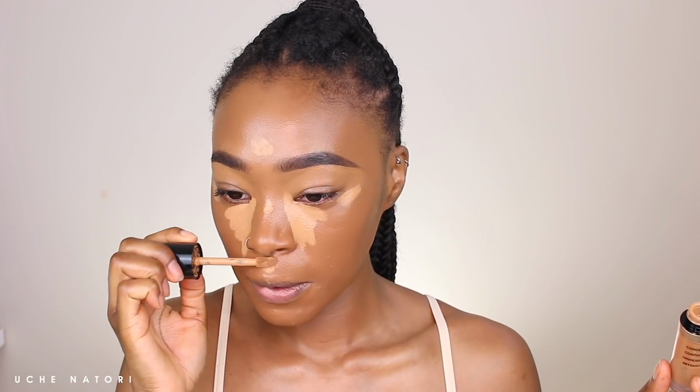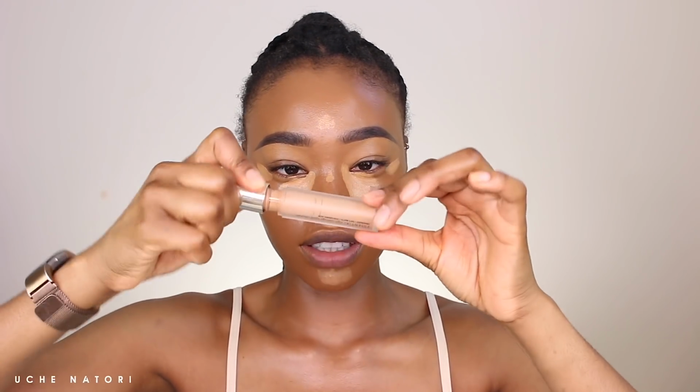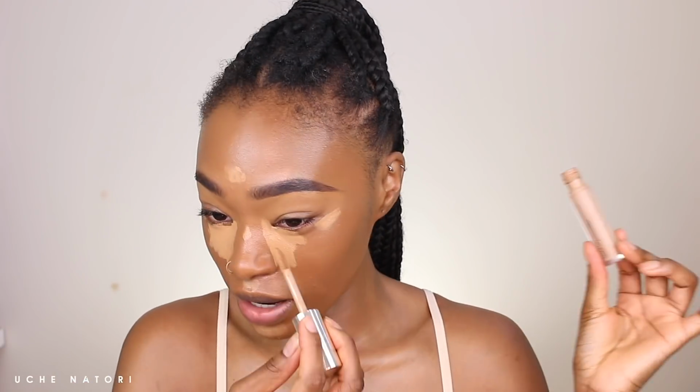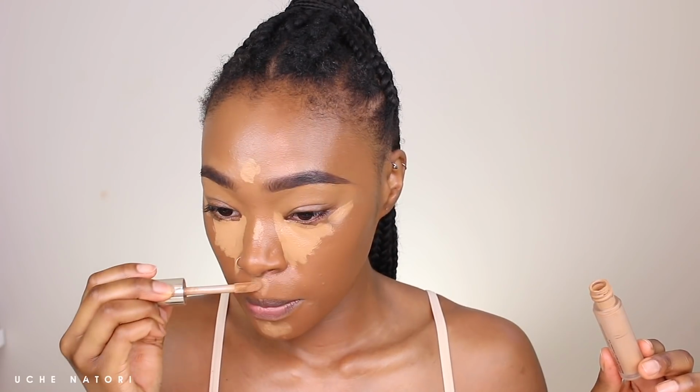I'm going to use my Too Faced Born This Way concealer. Tiny bit, tiny bit, tiny bit. I need a new one as well. I'm definitely running low on this, so I'm going to get a re-up. Uche Essential High Coverage Concealer in Rich Ginger. If you don't have this in your arsenal, I don't know what to tell you.